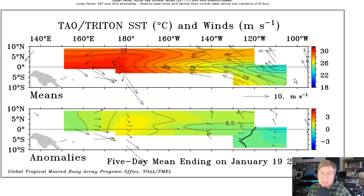If you get successive Kelvin waves and they're strong enough, that can help fuel El Nino. All right, so obviously this is what we call the Kelvin wave generation area, because when you get west winds here, that's what makes Kelvin waves. West winds over here don't make Kelvin waves. It has to be in the far west Pacific. All right, so west winds in control.